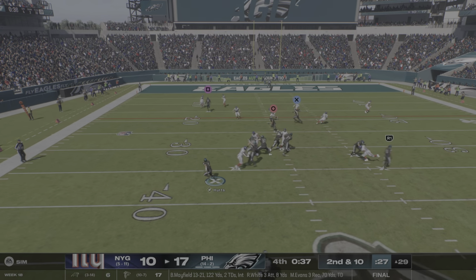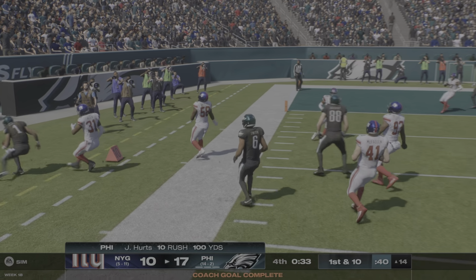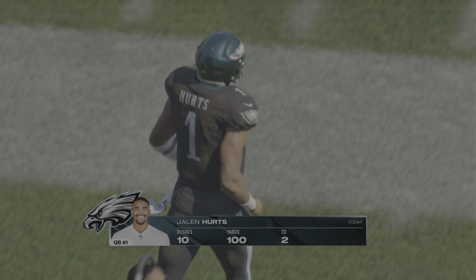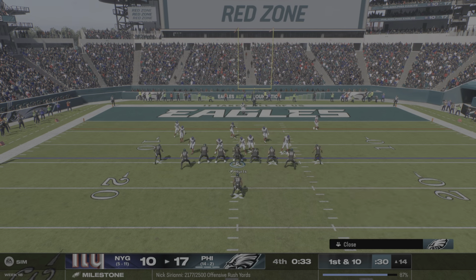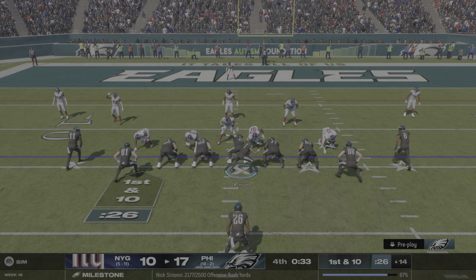Here's Hurts to throw. Out to his left. And he'll go out of bounds inside the 15-yard line. That escapability has been on full display, and you can see he's now over 100 yards rushing for the game. Here's a 1st and 10 at the 14-yard line.